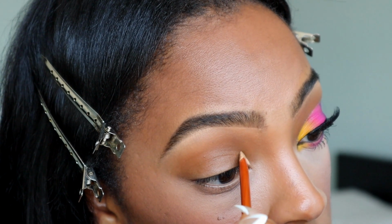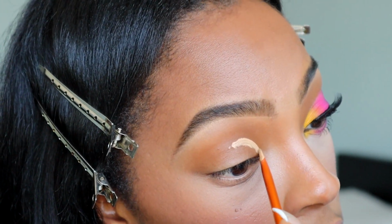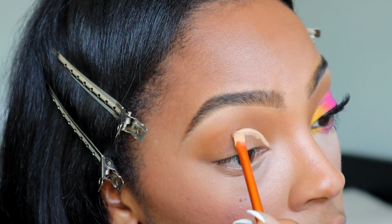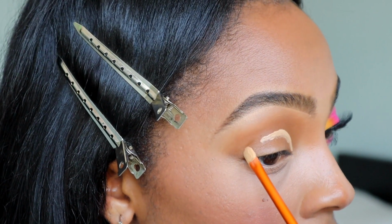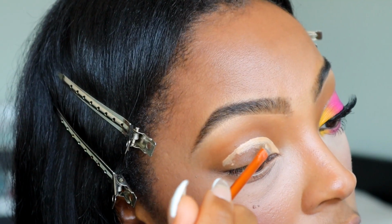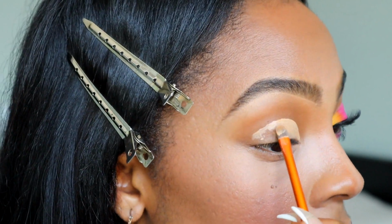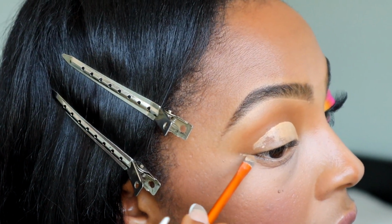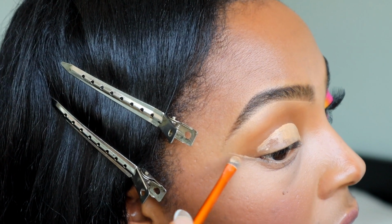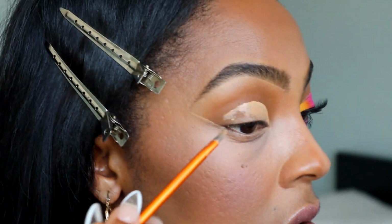I am going off of the natural shape of my eyeball and the indentation in my eye, so just go off of your natural shape. And because this eyeshadow look kind of mimics a winged eyeliner, I'm using my detailer brush to pull out that concealer along the edge of my eyeball and just forming the shape so that it's easy, kind of like a stencil, if that makes any sense, for my rainbow eyeshadow to adhere to.